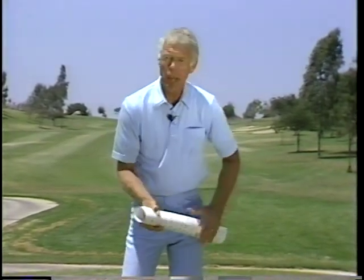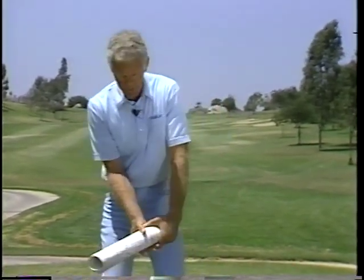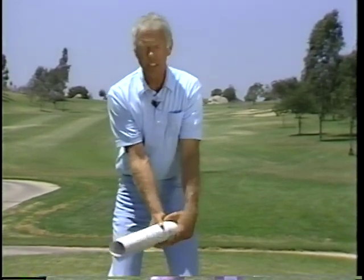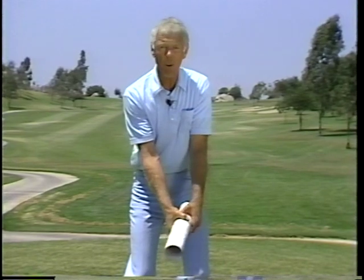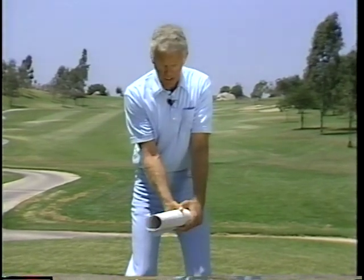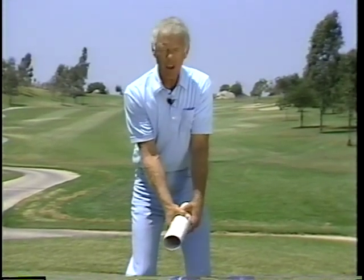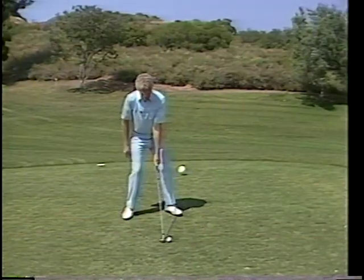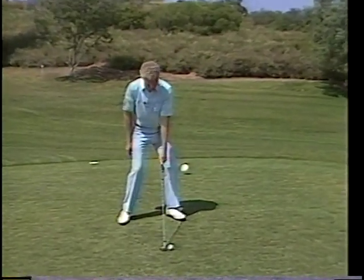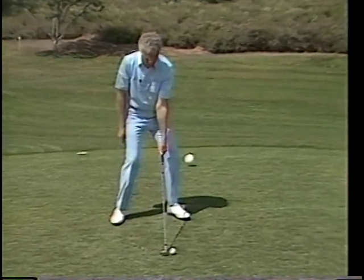Take a piece of paper, roll it up and grip it. Now you'll see your wrist tighten up. Grip size is important to get your maximum wrist cock, so make sure you have the proper size grips on your clubs. Gripping the left hand in this manner allows us to accomplish two things.